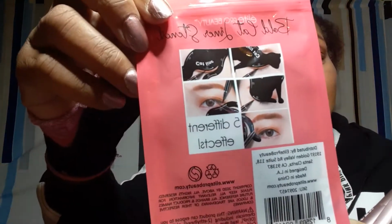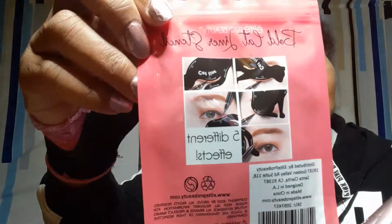But what I want to try with you guys, I found at my local Family Dollar. It is called the Bold Cat Liner Stencil. You see that? It has on there how to do it, and it's 5 different effects to lining your eyes. I think you can also use this to do kind of a contour with the shadows, because that's what number 5 looks like on the tail. It says 10 different ways, but 5 different effects. Oh wait, there are 10 different ways because there are 2 of them in here.